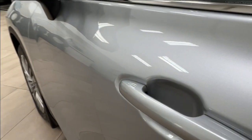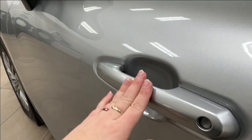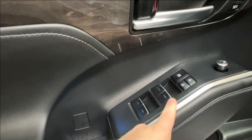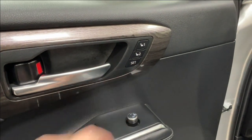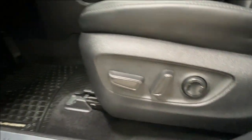This indicates keyless entry. So if you have your key fob on your person, simply tap your hand here to lock and unlock. Inside the door, power windows for front and back. You've got your window lock, power lock system, side mirror controls. Next to your handle is your memory seat settings. Of course, that means electronic seat adjustment, back, front, up, down, and lumbar support.